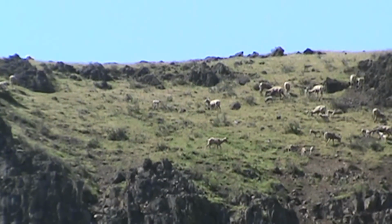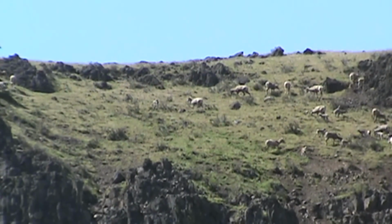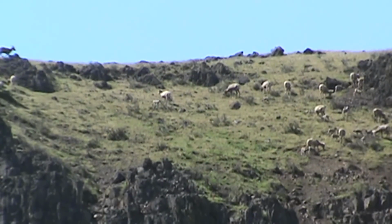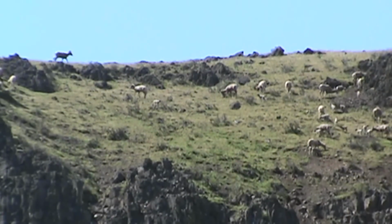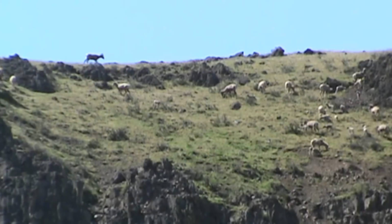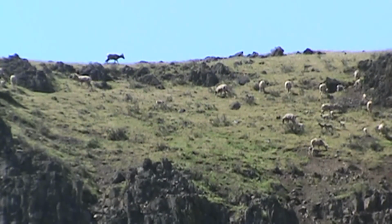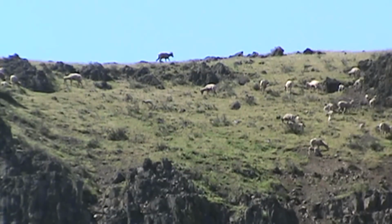Here's our bighorn sheep just outside of Yakima, Washington. They're grazing. There's the eagle nest just right below them. And we found the sheep a week or so ago, and now you see the one walking on the top. And then we found the eagle's nest, and we confirmed it today. The mama eagle flew in and fed the baby, so we're all excited.